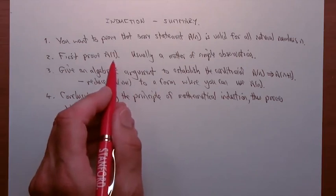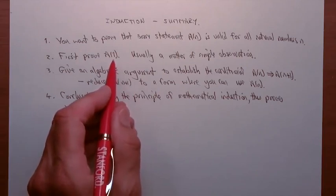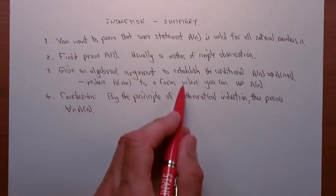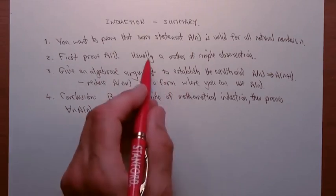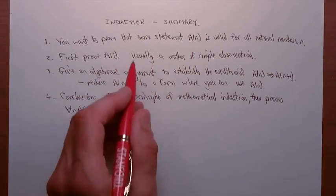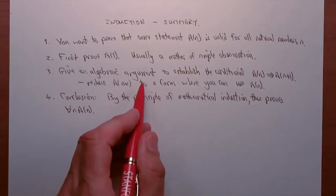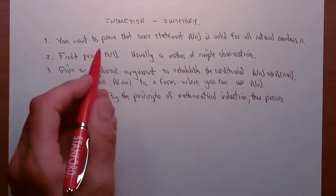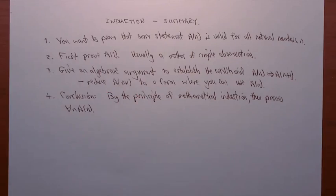Occasionally, you might have to work pretty hard to establish the first case. Generally, this step is easy, and this one is where you have to put in the effort. But neither of these two steps on their own constitutes an induction proof. It's the whole package that constitutes induction.